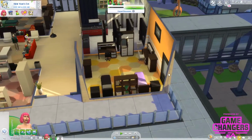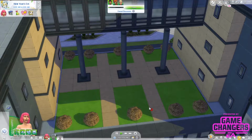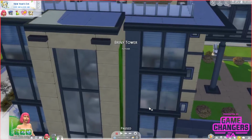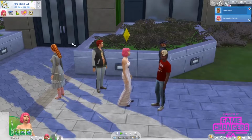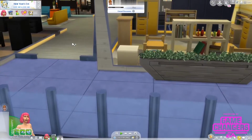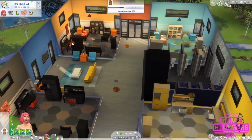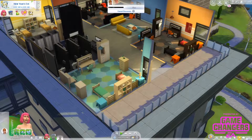And then if we want to go over to this tower, we can go to the map, or we can just tap on it. It makes it a little bit easier, but we still do get this loading screen, unfortunately. This is Briny Tower, and again, you will find that people just sort of gather outside of it. We can just go inside. Now we've been checked in. And this is pretty similar to the other one. Just different colour scheme. Much brighter, but pretty much the same. And when you sign up to live in the dorms, you can see all the prices and things like that.